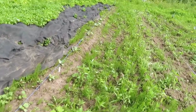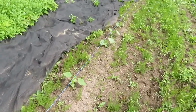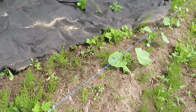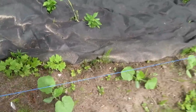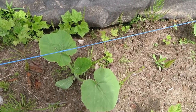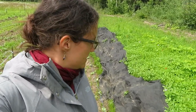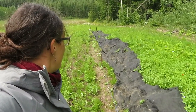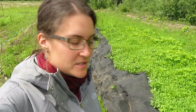Some of them are quite large. Like, these ones are pretty big here. These are the bonbon. And then the ones after that are also looking quite good. These are the small sugar pumpkin. I think that the ones that I transplanted, actually, I might get some actual winter squash off of them.